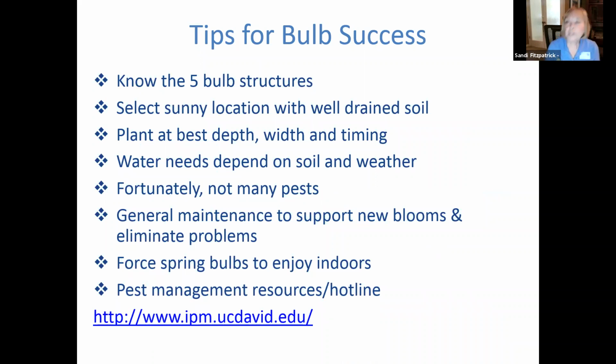So let's review this presentation. What have we talked about today and what have we learned? We know that there are 5 bulb structures. They look somewhat different from each other, but they all have the capacity to have beautiful spring blooms in a couple of months. You want to select outdoors a sunny location with well-drained and fertilized or compost soil. You want to plant at the best depth, the best spacing apart, and at the right time, and the right time is now.